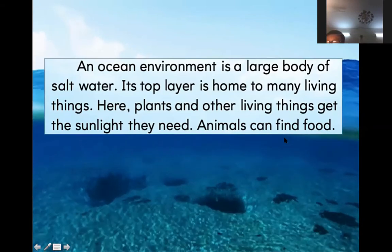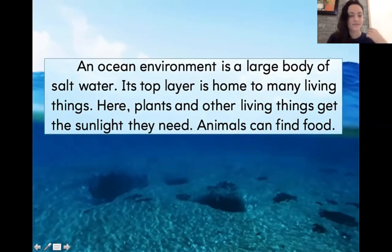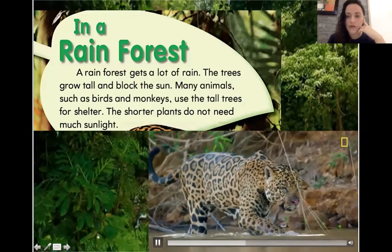Because the top needs to get sunlight. Very good, they need sunlight. Great work, Tiger. How about Tom? Tom, could you please read about the rainforest?